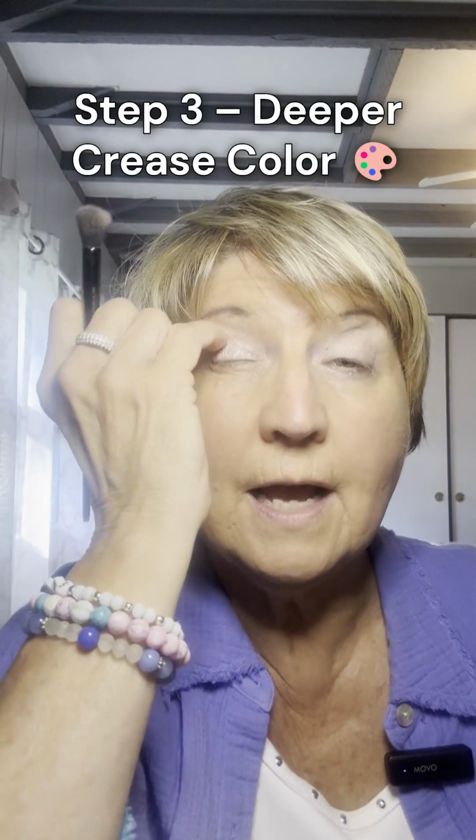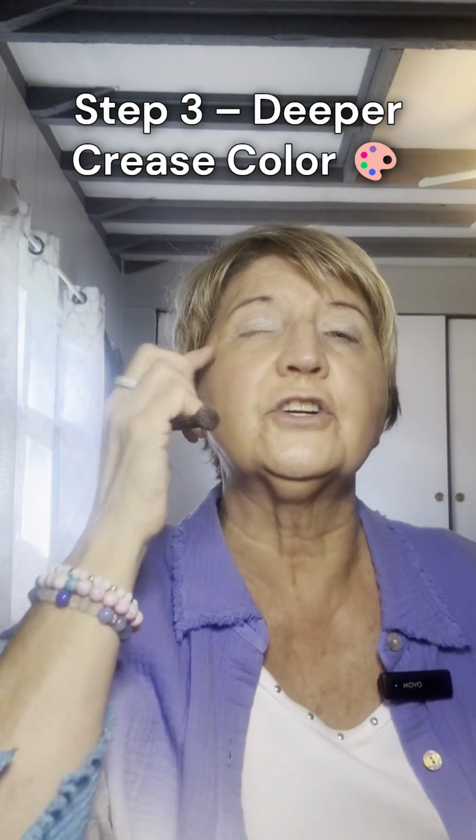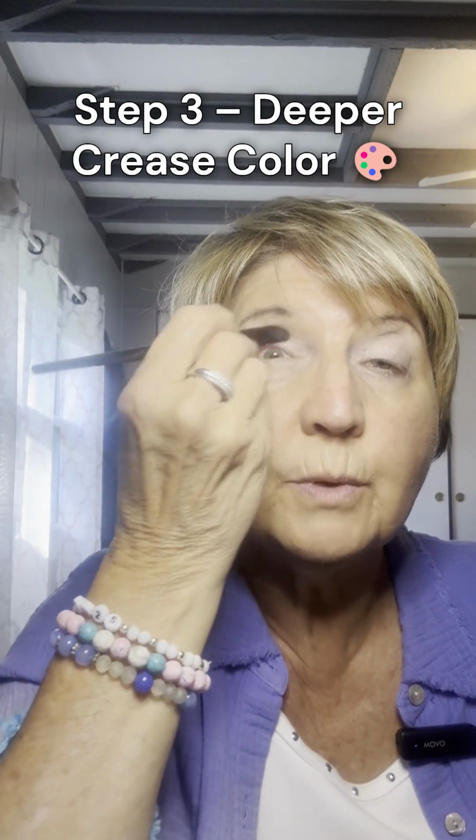Now we're taking what we call a blending brush. Oh, poofy. And I'm going to do a next color, and it's called Granite. Notice they're my favorite colors. I know, it's hard to say. I'm taking Granite and I'm swirling it. Now we're doing the swirl. This is the crease, but I'm not starting way over here at the edge, otherwise you're going to get too much color out here. Starting in a little bit, I'm just going back and forth like a windshield wiper.